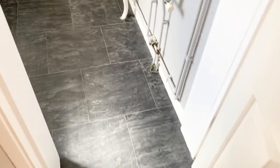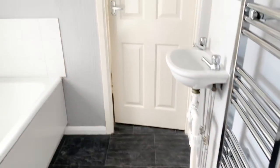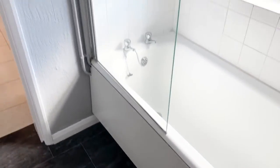You then come through into the downstairs bathroom. The toilet is separate. You have a bath with a shower over it.